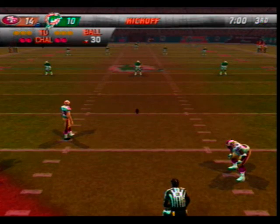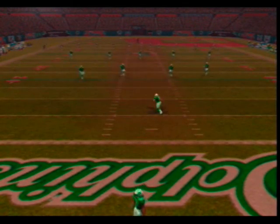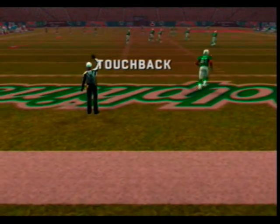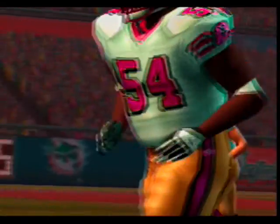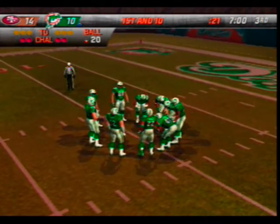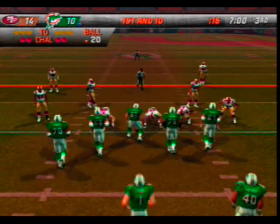Waller will be kicking off. Kicking off to start the second half. Crane back deep to return. That one is out of the end zone. The Dolphins will start this drive from the 20. Ball on their own 20.